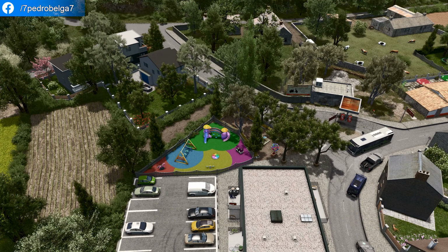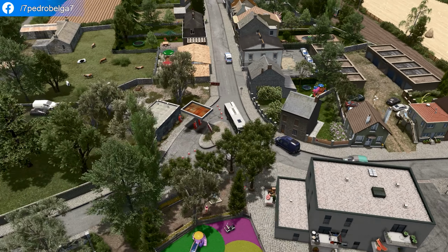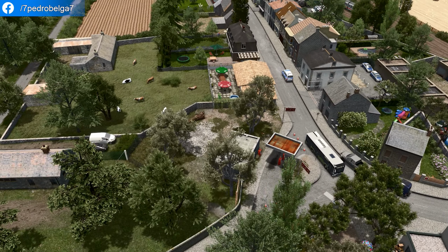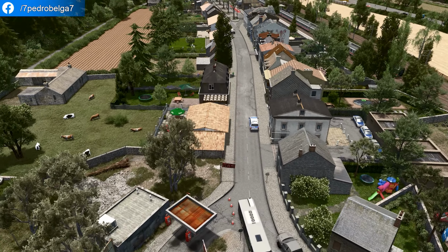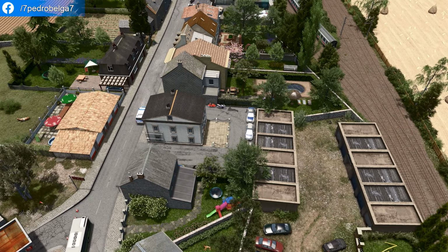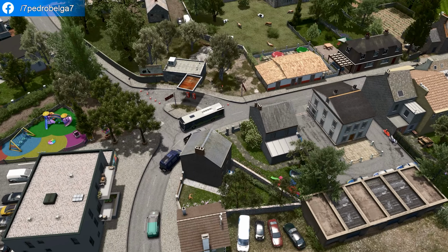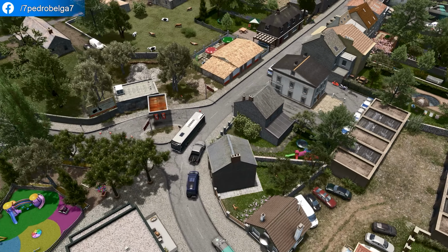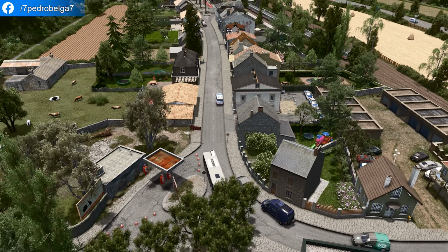And we are back, guys, for the third and last part of this video. We are here to show you the central part of this town, this little village. To this right side, when you get inside Kleinstadt, when you go to the right side, you enter the main avenue of this little village.